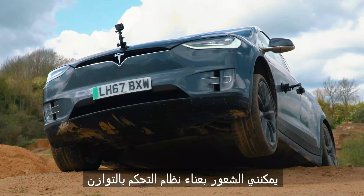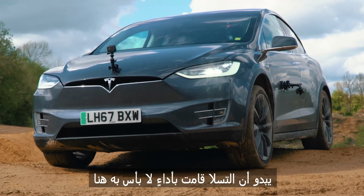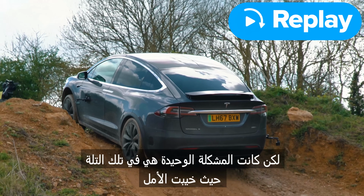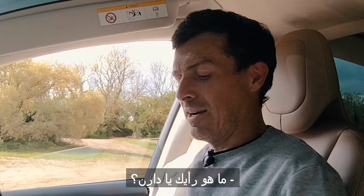Oh, I can feel the stability control just nibbling away. Looks like the Tesla did all right on this bit. It's just that one hill there at the beginning let it down. Let's see what Darren thought. Darren, what do you think?